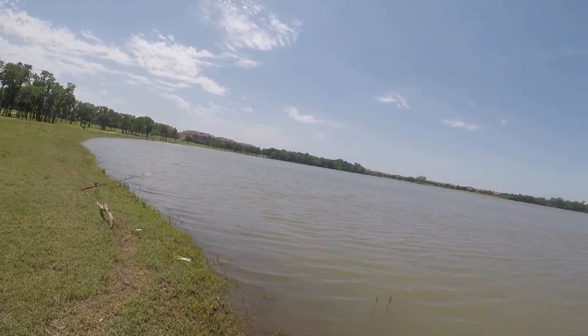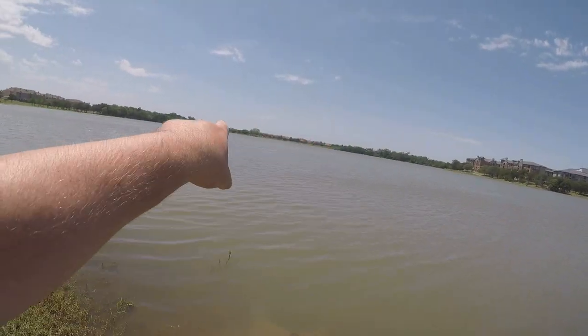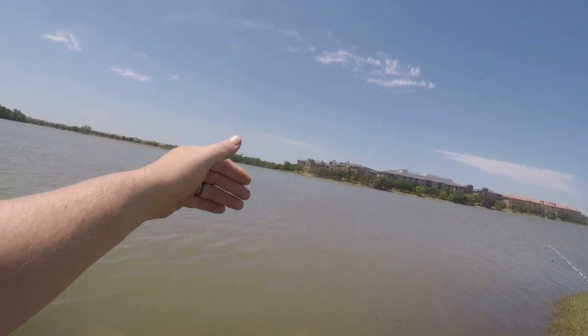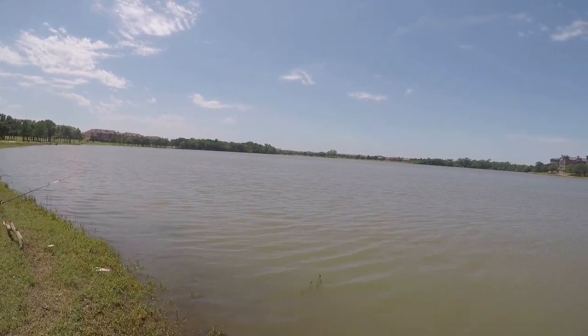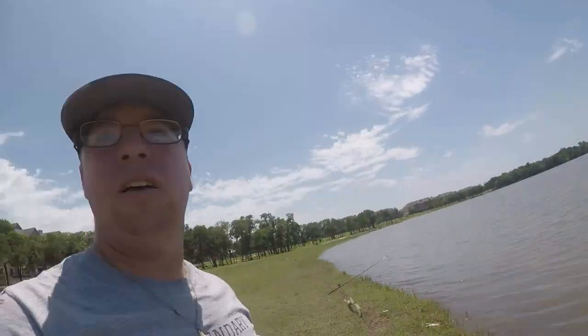Sort of like a pond that the Trinity River feeds. So that far shore over there is actually the Trinity River. Right on the other side of these buildings here, these apartments, is the actual river bank, and these trees, I'm not sure if you can really make them out, is also the river bank. So this is a little pocket that the Trinity River makes. There should be alligator gar in here. We're gonna be trying for alligator gar.